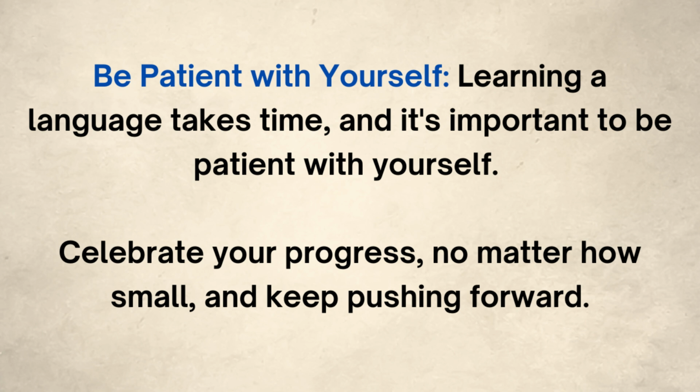3. Be patient with yourself. Learning a language takes time, and it's important to be patient with yourself. Celebrate your progress, no matter how small, and keep pushing forward.